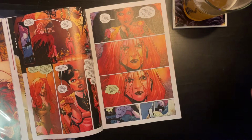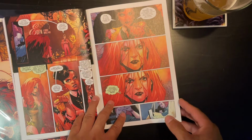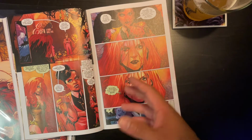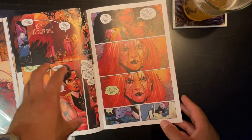Again, fantastic artwork. This goes back to when she was Ivy Queen, and it's like this person is accusing her, saying, oh, you're all about revenge, that's why, because you want to be Ivy Queen or stuff like that. So this takes that into a new place.